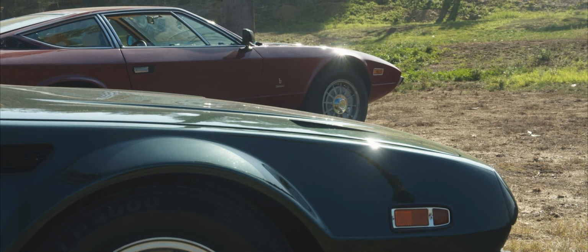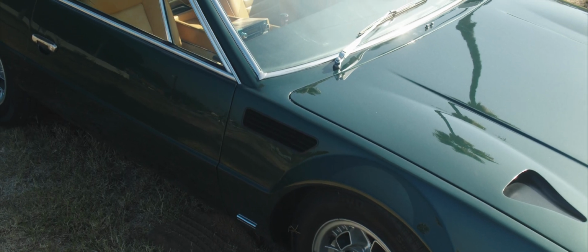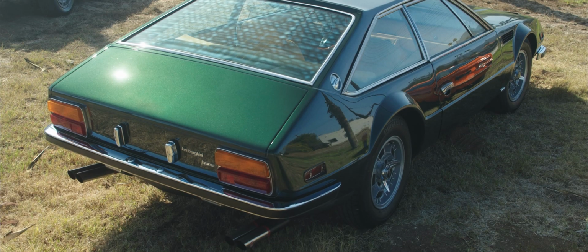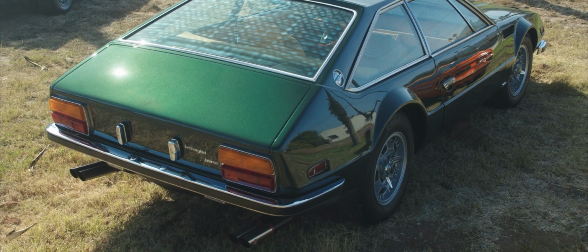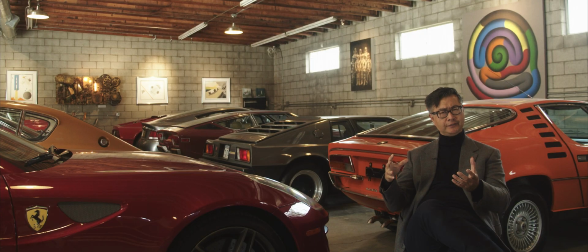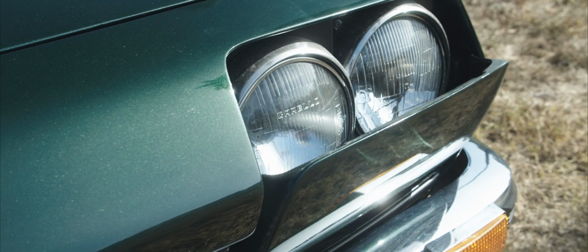So one example would be the Lamborghini Jarama. Honestly, Jarama wasn't on my radar at first. People always call this car the ugly sister because it's the same era as the Lamborghini Miura. I like the unusualness of the shape. The front light folds down, and it's exactly the same with the Alfa Romeo Montreal.